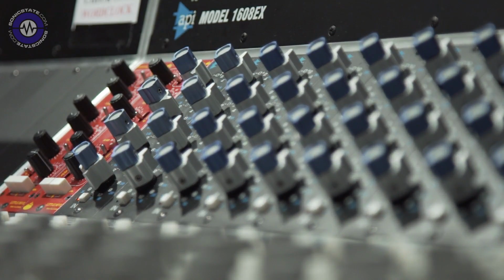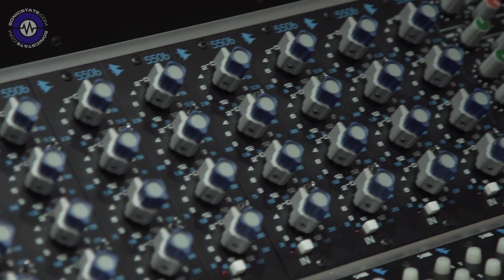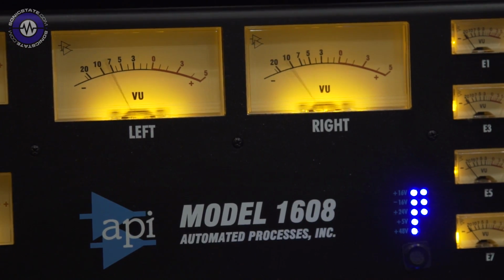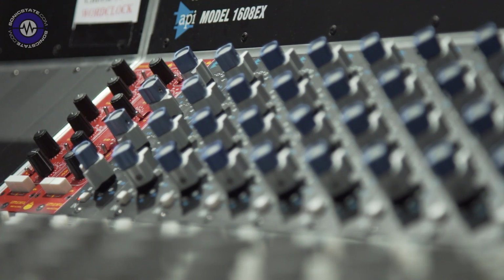Yeah, it's great because obviously the API EQ is really powerful and great for tracking. So you've got a drum session here on Pro Tools. Come back on this side of the desk. So can we take a listen? Yeah, absolutely. The thing with the API mic amps is they really do get the transient detail, so it's just amazing for drums.